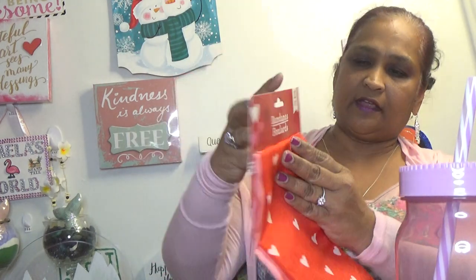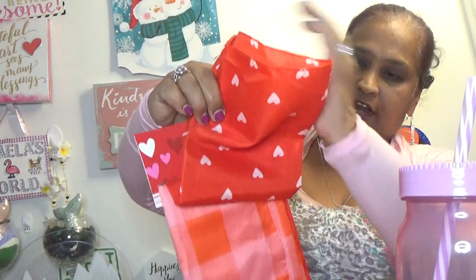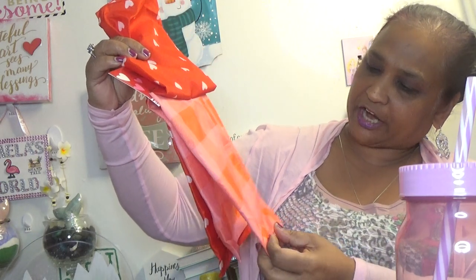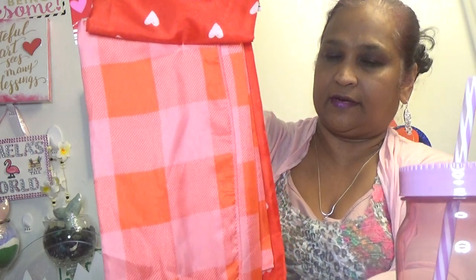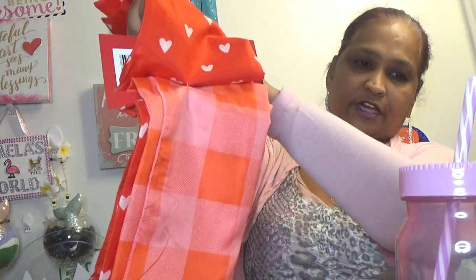And the other thing I picked up is I picked up this. And this is a two-piece bandana. And the first one is the red one with all the beautiful hearts. And then the other one is like a buffalo check, pink and red. Look at that, how pretty. Pretty amazing. Then I picked up this bucket.